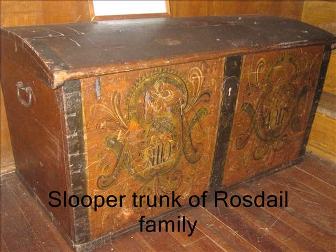One of the ship owners of the Restoration was Daniel Rosdale. He came with his wife and 4 children. This was their family trunk.